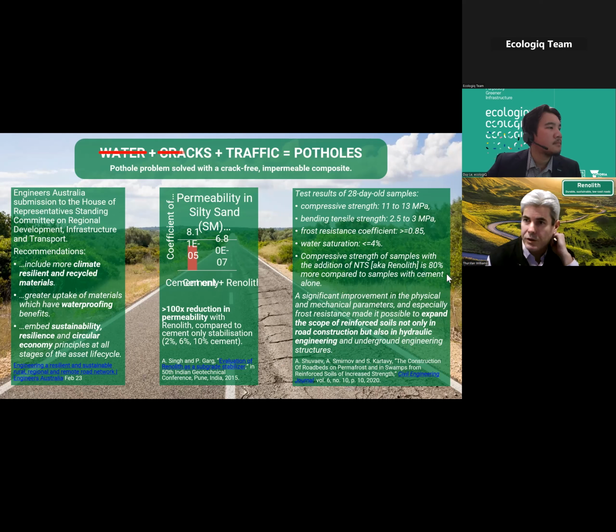The good news is that a shovel-ready solution is already available with Renolith. The ability to create an impermeable, crack-free, full-depth monolithic composite using standard cold recycling methods makes it straightforward and cost-effective to construct a flood-resilient road network. And this has been proven in some very challenging environments, including monsoonal Southeast Asia and the swamps of Siberia. Next slide.